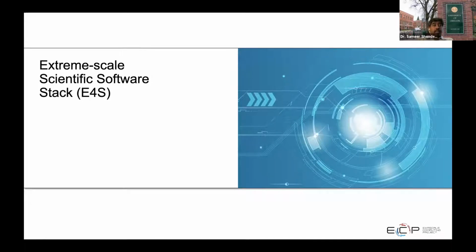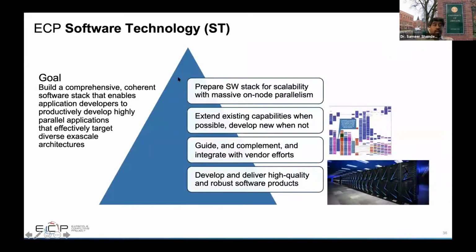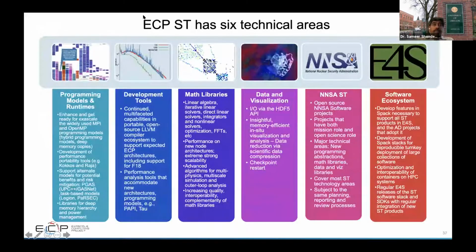But how do you use TAU in the context of a full software stack? How do you install this package? Well, one of the projects we are working on is the Extreme-scale Scientific Software Stack, which aims to deliver high quality and robust software products and create a whole software stack. This is a project from the ECP Software Technology area. And there are many different technical areas within that, going from programming models and runtime, and the software development kit of that, which I lead as the SDK lead on the PMR, to the development tools, math libraries, workflows, data and visualization, NNSA ST, and also the full software ecosystem area.